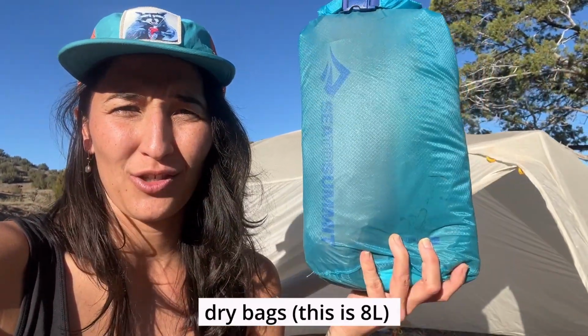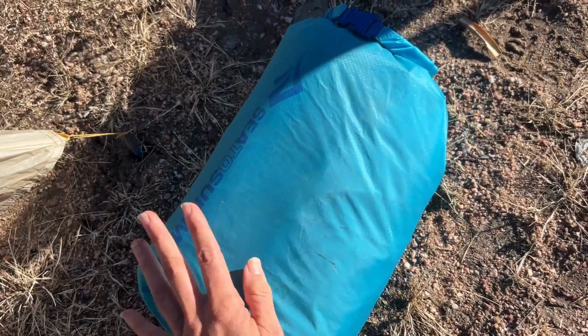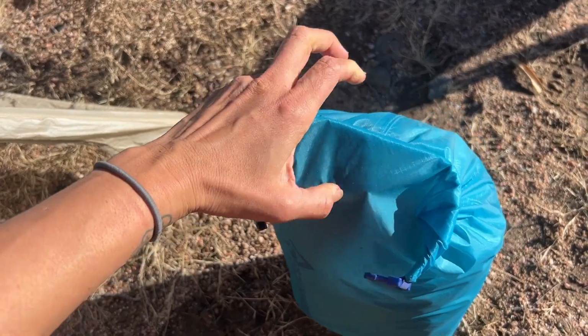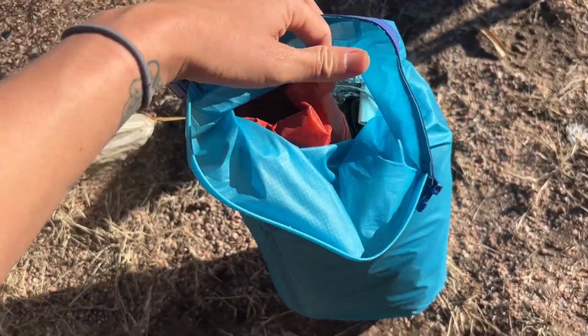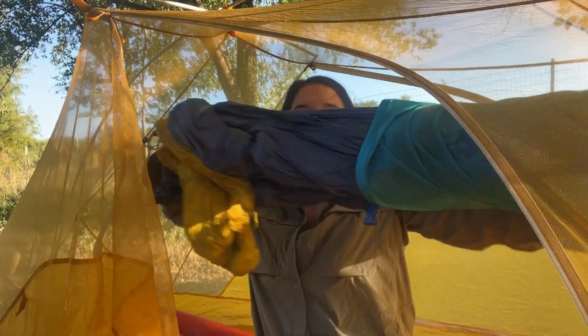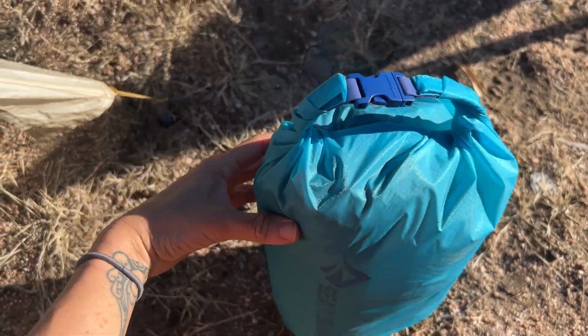And to stay warm and cozy, you need dry bags. So important. Everybody needs these. This is Sea to Summit. It's an 8-liter. It is my absolute favorite. I use this to keep my down sleeping bag dry, or I'll put food in it that I don't want to leak or smell too much. You can also hang it. It's super lightweight, super accessible, and it comes in really fun colors.